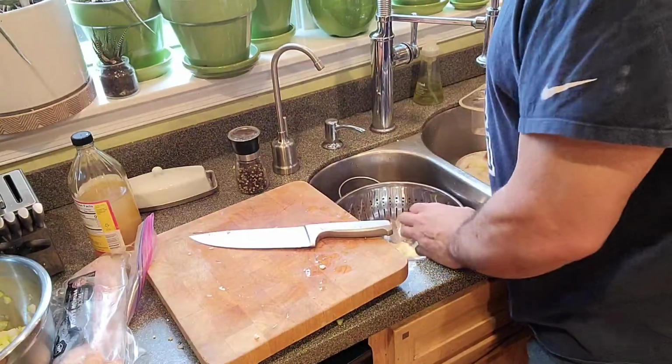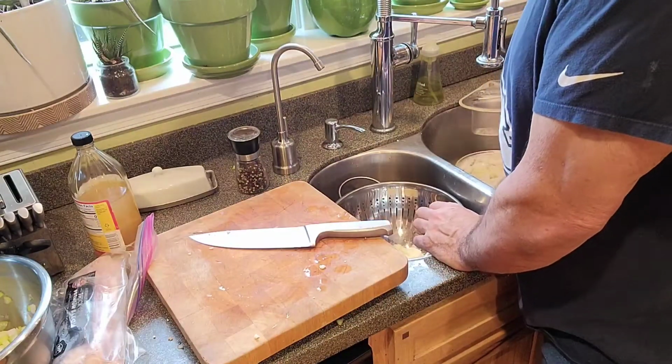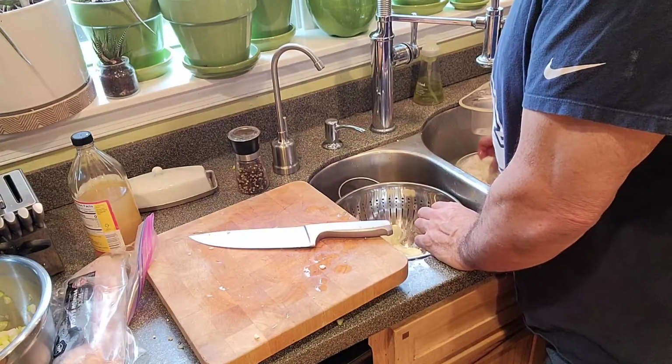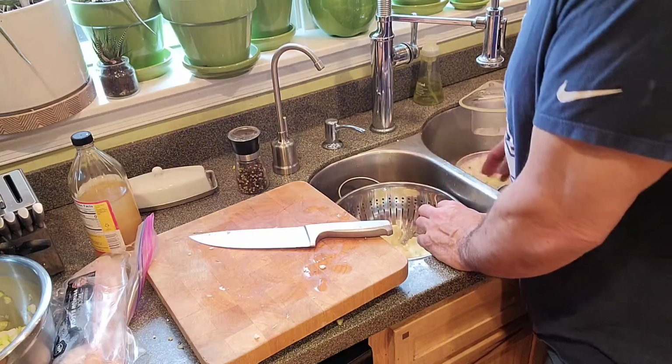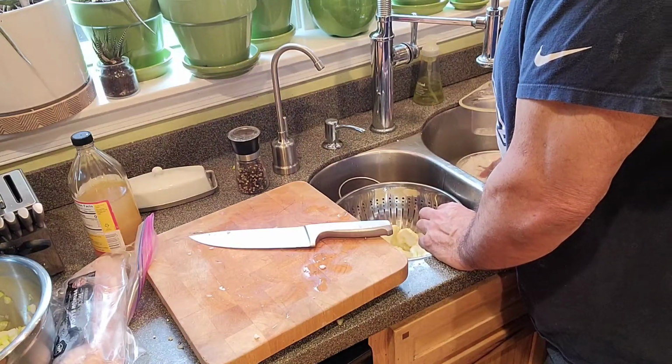That's what we want. So I'm going to take this and put it in the colander and let it drain, because I don't want this to be wet. You don't want soupy cauliflower in there with our other veggies.